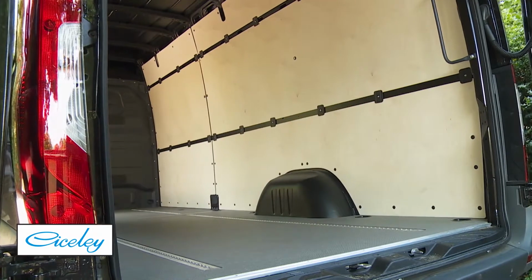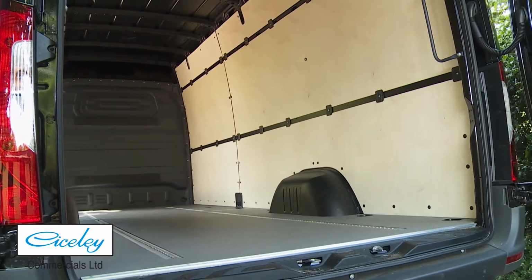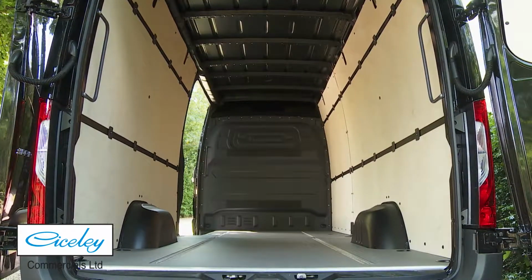All of that means that a Sprinter can be specified in load volumes that vary between the short length standard roof L1H1 model's 7.8 cubic metres to a truly cavernous 17 cubic metres if you were going to go for the very biggest L4H3 Sprinter version.